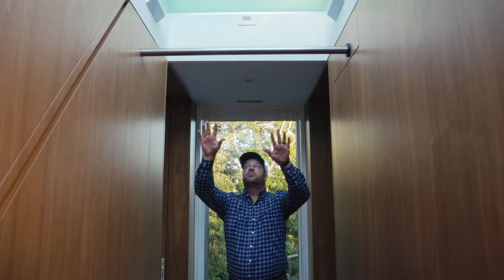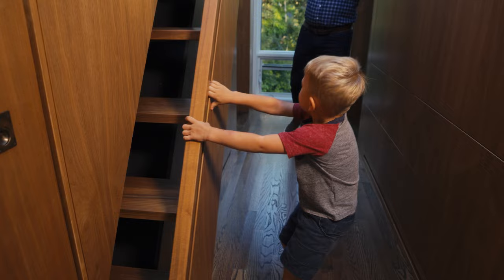So the Haydons have this amazing skylight up to the rooftop deck. The problem is there's no ladder or any way to get up there. So what they did was they put this pole in. What you do is you swing on the pole, jump up, get your momentum going, and then you grab onto that ledge.